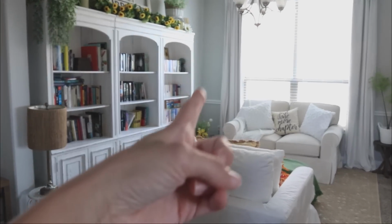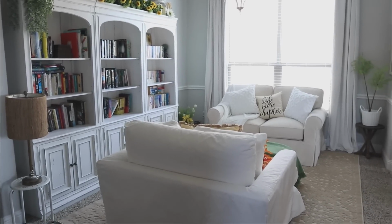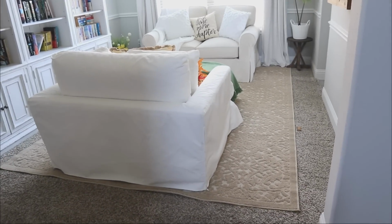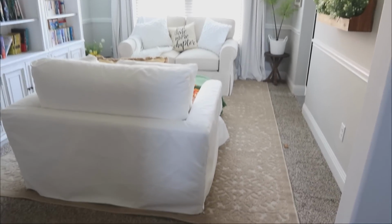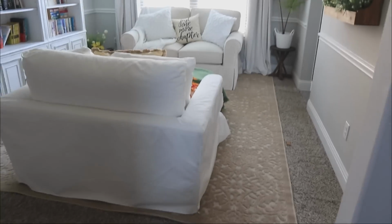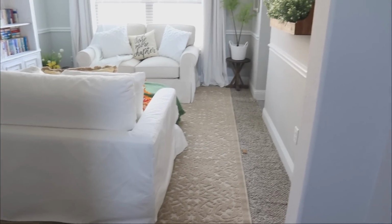You guys, I'm not getting that fourth shelf until January. How nuts is that? Also, I've decided I don't like this rug for the space. I don't think it's the right color. I think because I have so much going on, it's just kind of throwing me off. So I'm gonna get a white rug.